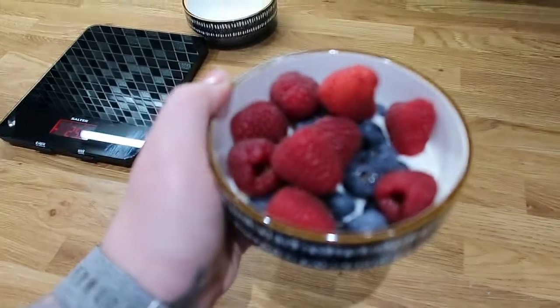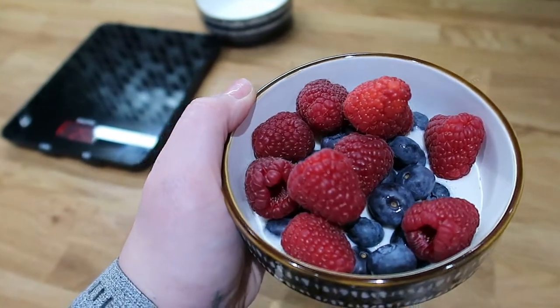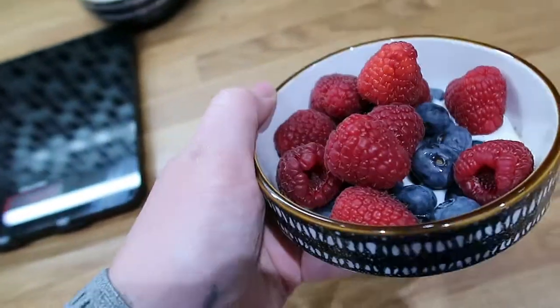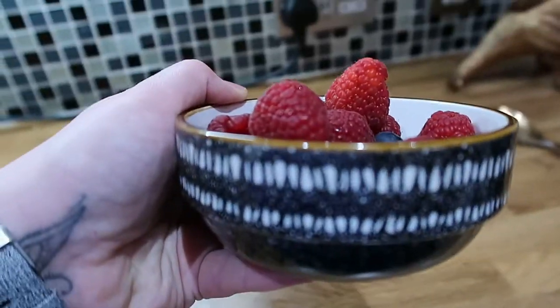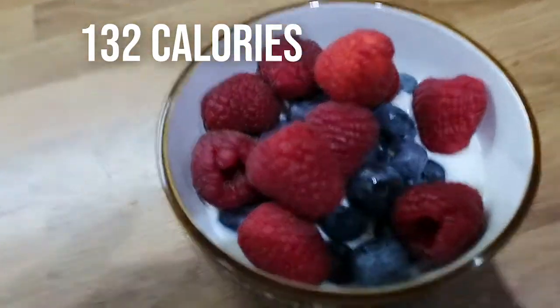And there we have it, a little bowl of yumminess. So I've got some blueberries and some raspberries and the oat yogurt. Like I said, it's my first time trying this. I did have a little taste of the spoon, but it tasted so yummy, so I'll let you know how I get on. But that's my breakfast.